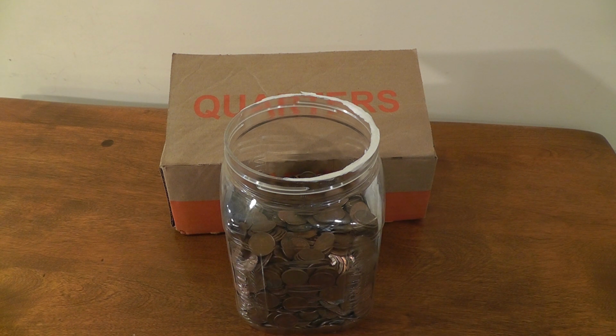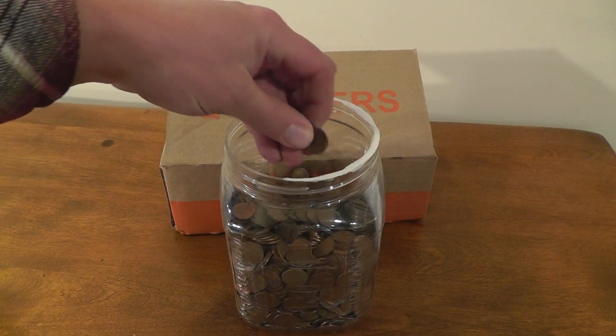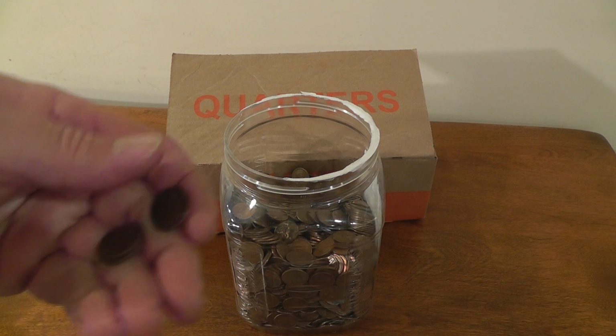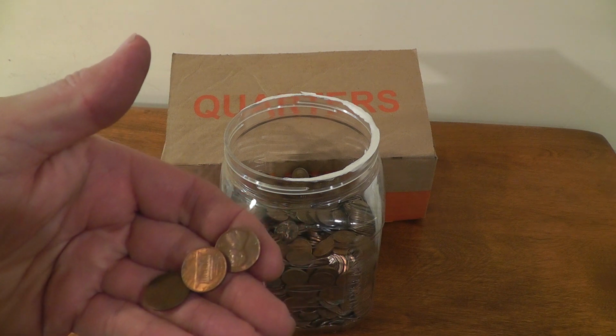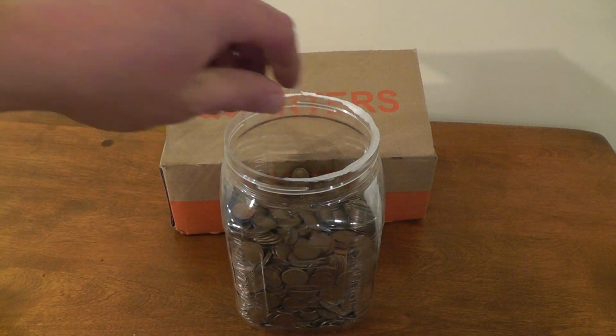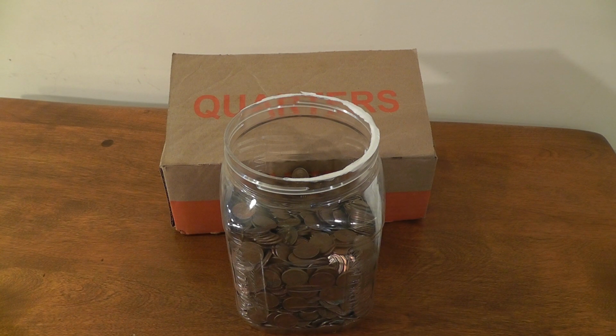Copper cents are currently worth 2.7 cents each. So think about that. Every copper cent is worth almost 3 times its face value. Now, the problem is that in 1982, the government changed the composition of the penny from 95% copper to 97.5% zinc. That means that if you want copper cents at face value, you're going to have to sort them.